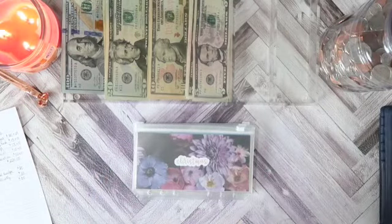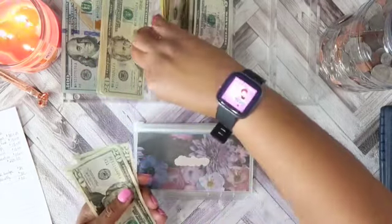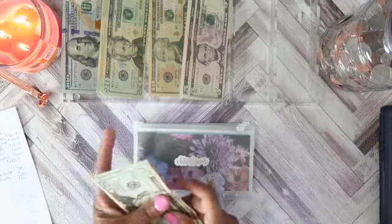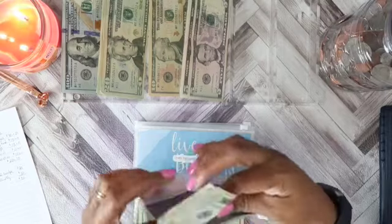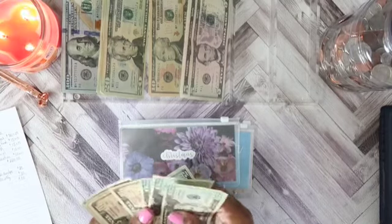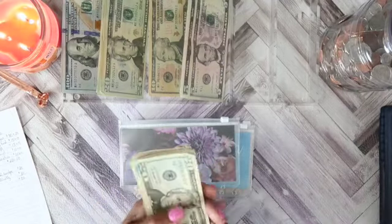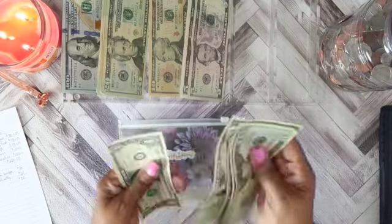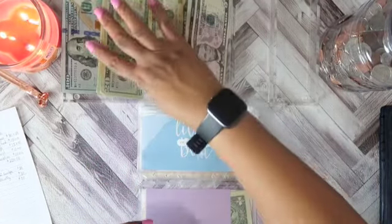And now we're going to move on to our savings envelopes. Christmas will get $55: 20, 40, 50, 5, 20, 40, 55. So that gives us 20, 40, 60, 70, 80, 85, 90, 91, 92, 93, 94. $94 in our envelope.